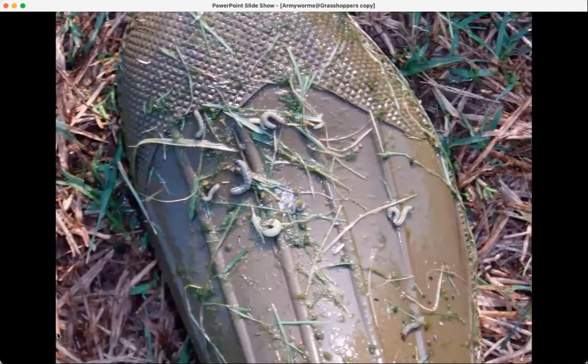Scouting is the easiest and the fastest method to determine if we have armyworms. A lot of people look for signs like the white, quote unquote, white cowbirds or the egrets that you might see within pastures or hay meadows.